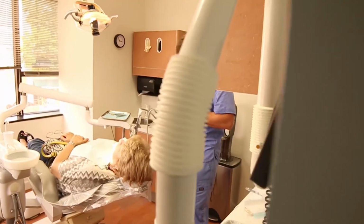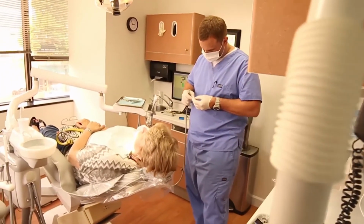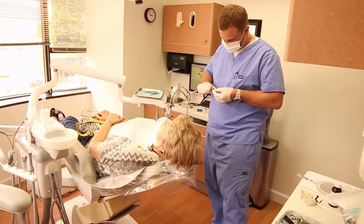With a traditional impression, unfortunately, we don't get a chance to see what we did or didn't do until it's already too late. Whereas with digital impression taking, we had that immediate view of what we did. It's really improved the dentistry that I'm doing to the point where I don't have any problems with fit or the occlusion of my restorations.